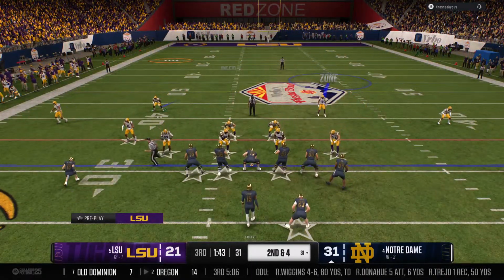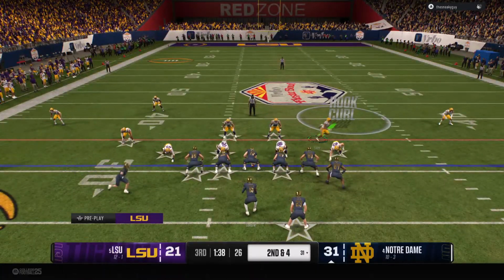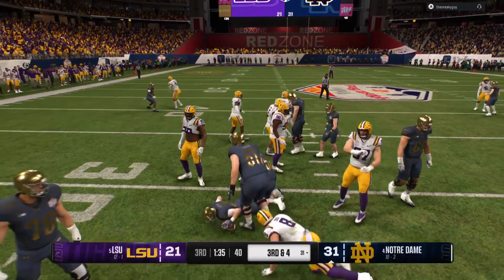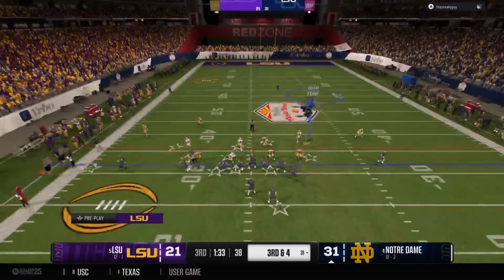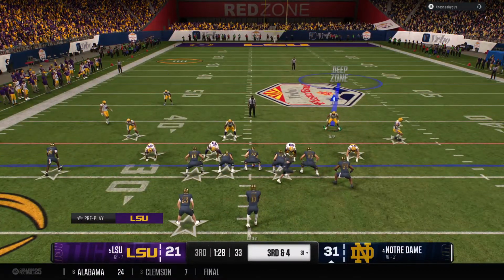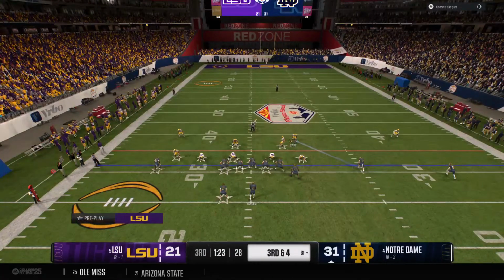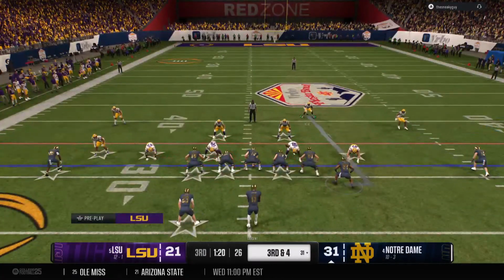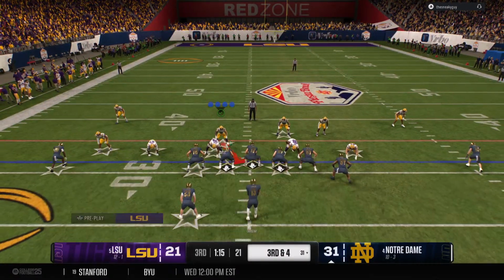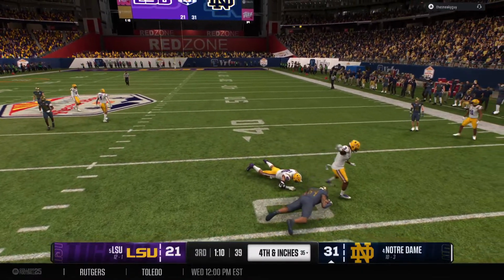Getting set. Here's 2nd down. Offense moving receivers around now before the snap. The back's got it. And the senior able to make the stop after a short gain. Notre Dame comes to the line quickly. It's 3rd down. Quarterback in the shotgun. Short throw complete to the tight end.